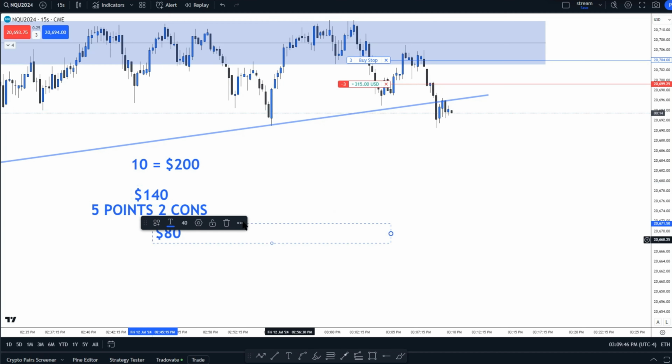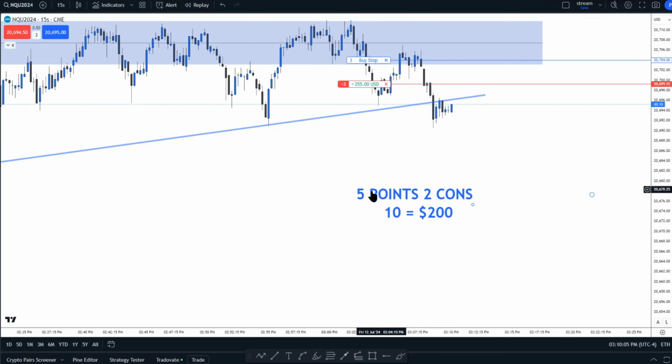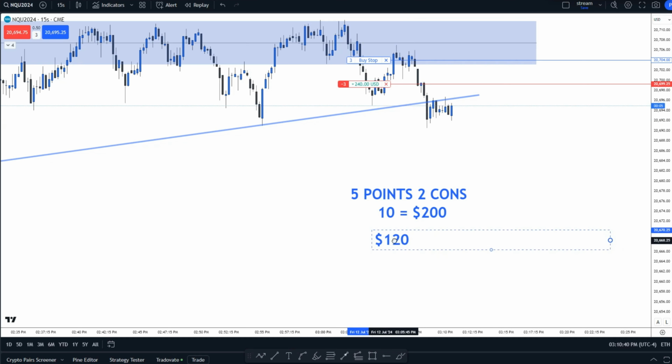Let's say you had a trade on and it's 5 points with 2 contracts for a total of 10 points with a total risk of $200. Now, let's say you took profit at 1.2 times your risk, which would be $120. Now, how much risk is left on the trade?